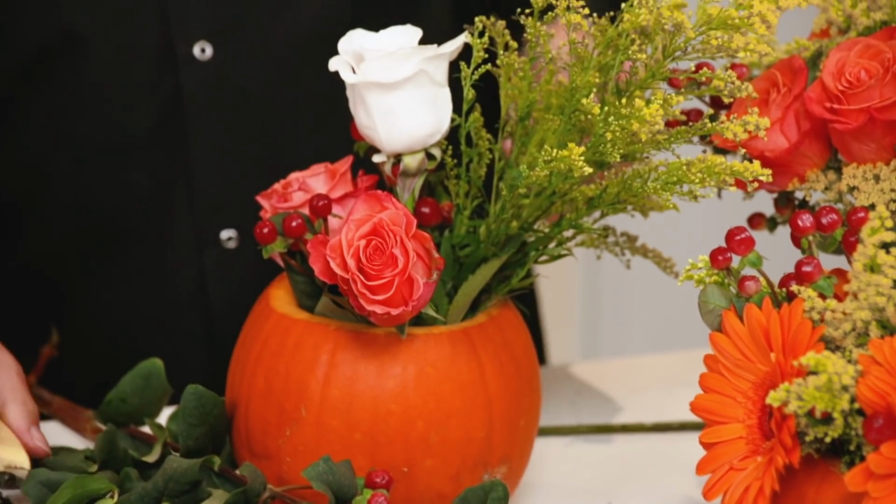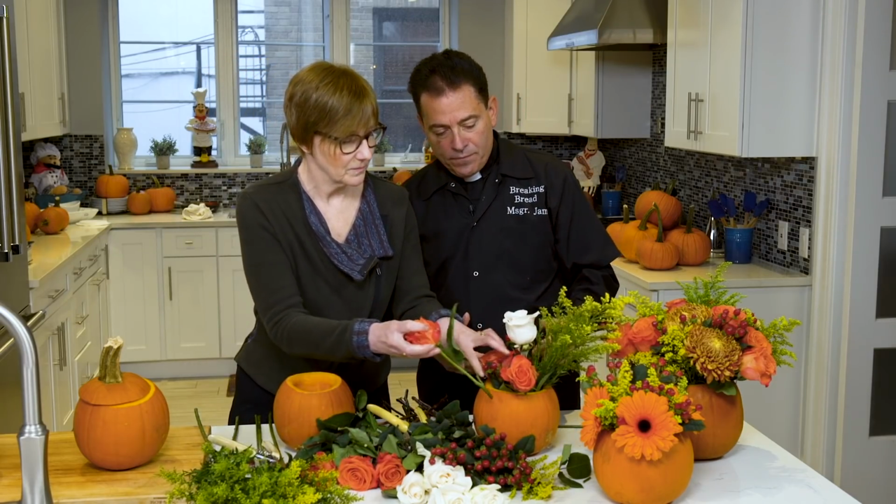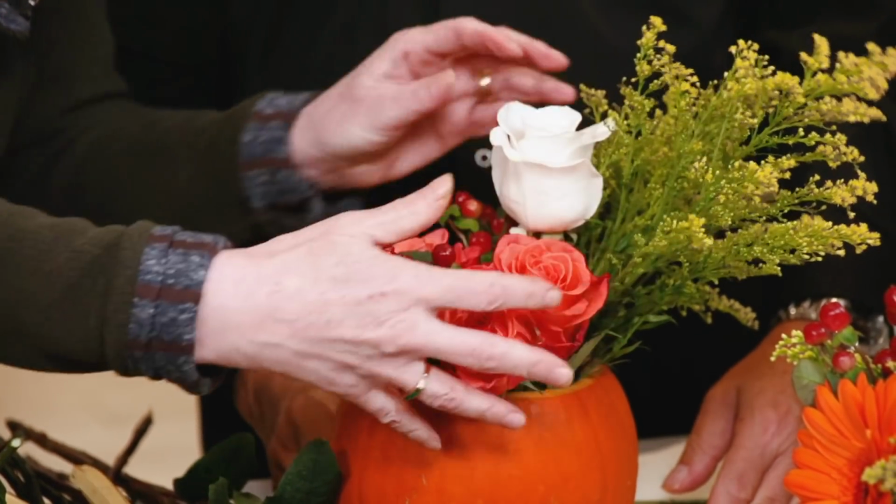So now this you would put against a wall or against a backdrop, because everything is in the front. Sorry, I'm just going to do this because you want everything to stand up and hold. And so here you go. You've got not very many flowers here. You've got just 5 roses, 2 hypericum, and 3 stems of the solidago. Not bad. And it's so fast, like 2 or 3 minutes.